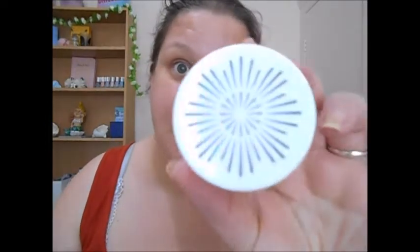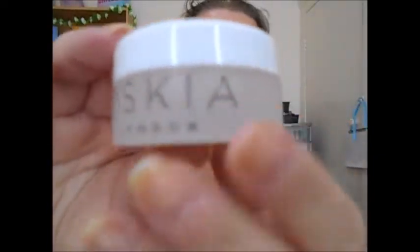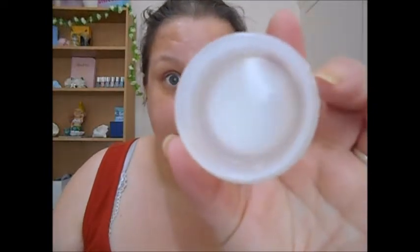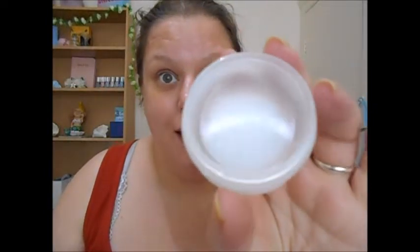My next empty is another mask. This was my Oskia Renaissance mask. So it's like this, and that's it, like that. Now, I actually finished this very morning. It still got the smell. This smells gorgeous, this mask. And I really liked it.